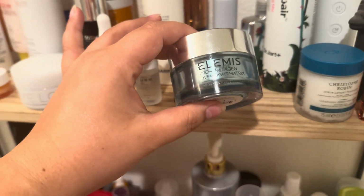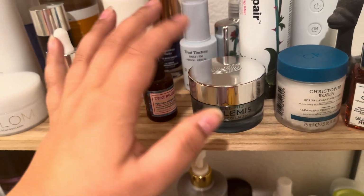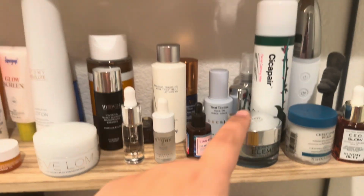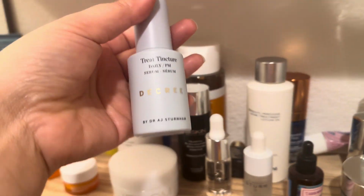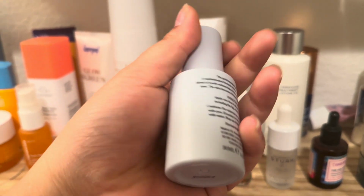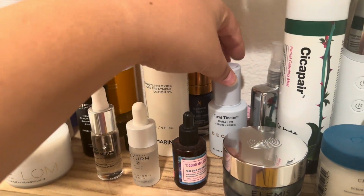Then there's this. I love this one. I'm a big fan. I'm trying to swap it out between these two in the evening so that I don't go through this one too quickly. We've got the Decree Treat Tincture Daily PM Serum, which she's okay. She's very thick, so you only need a few drops to cover your whole face. And again, a bit dewy, but some people really like that.